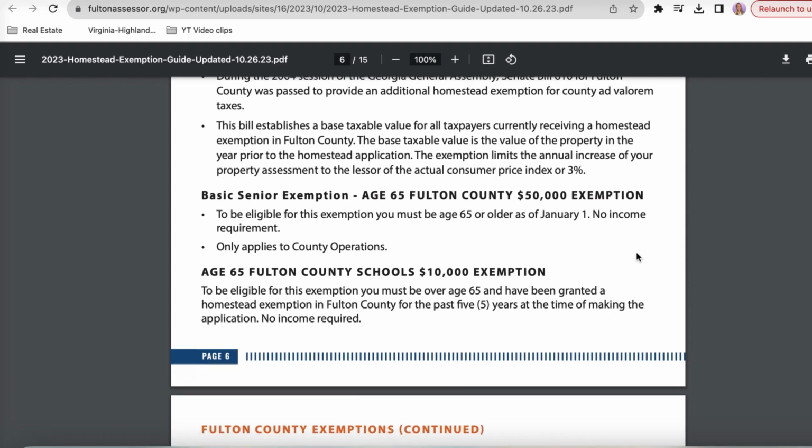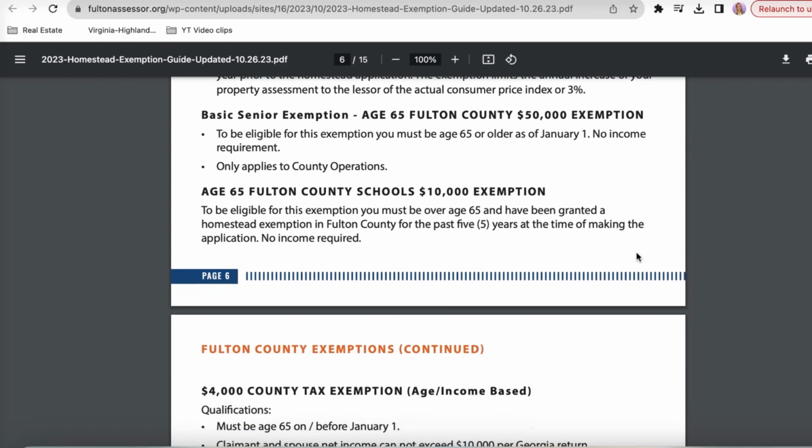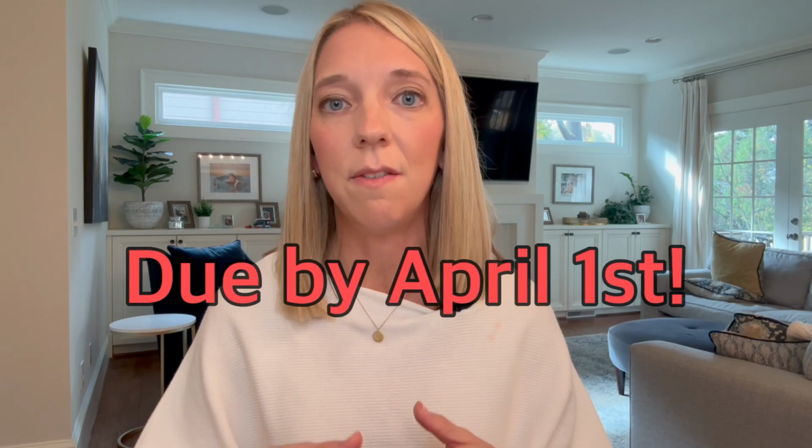A couple of tips when applying for a homestead exemption: this is due by April 1st of every year. It is only for if you purchased the home in the prior year. So we're coming up on 2024. Those people that bought a property in 2023 can apply for that homestead exemption to be applied on their 2024 property taxes. So if you buy a home on January 1st of 2024, you can't get a property tax break in 2024. You have to wait till 2025.